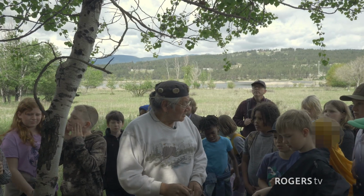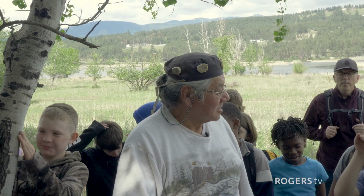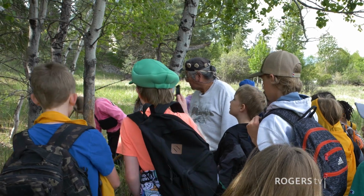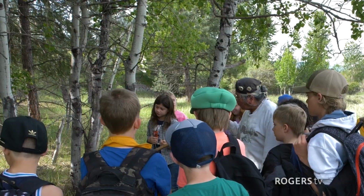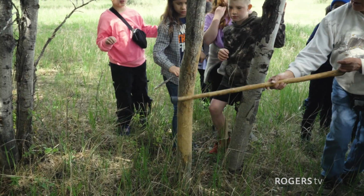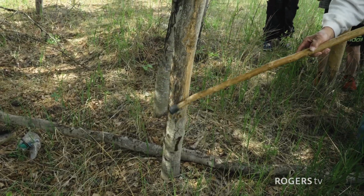Something scratched the trees. Maybe it just wanted to get some fruits or something. You'll see this here, from the length of it, they're looking at something that could rub its horns that much. And you look at this one here, something that can just rub its horns like that.